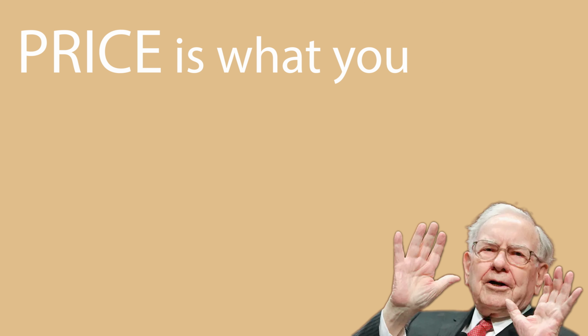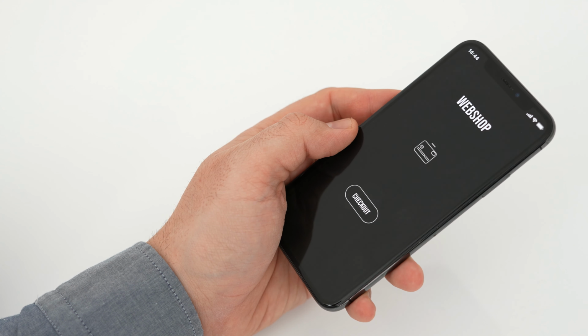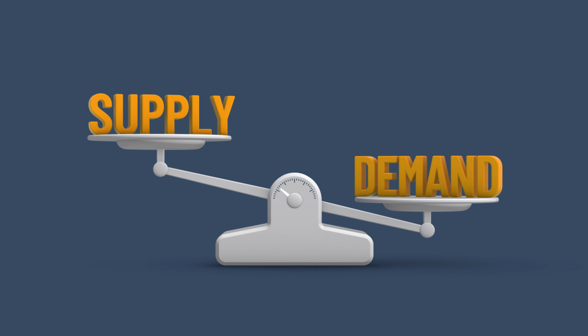So, to answer this question, I think we need to call on arguably the greatest investor of our time, Warren Buffett. Price is what you pay for something. Value is what you get. Let's expand on this. So yeah, price is just that. It's simply what you pay for something. And market price is the current price for a product or service, and it's determined by the forces of supply and demand. A slightly oversimplified way of looking at market pricing is basically an average of what everyone thinks something should cost. But value tells more of a story.